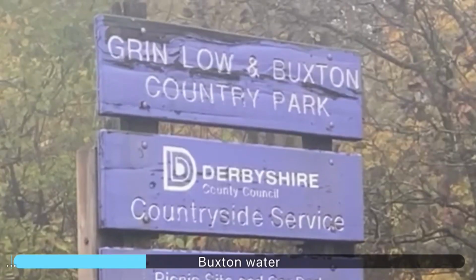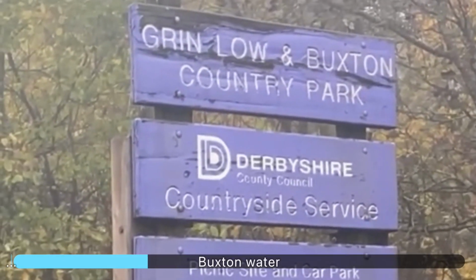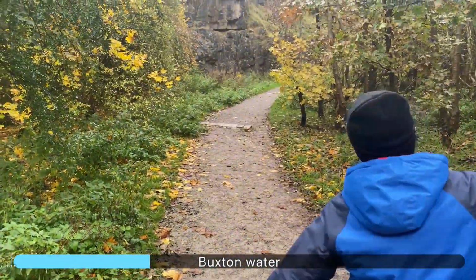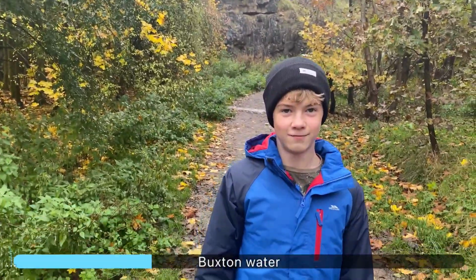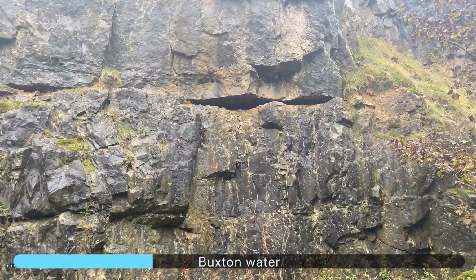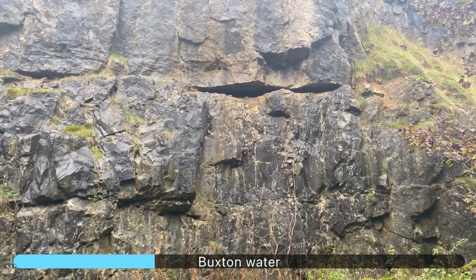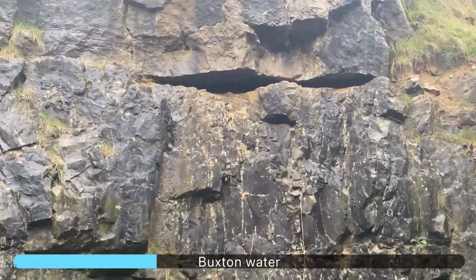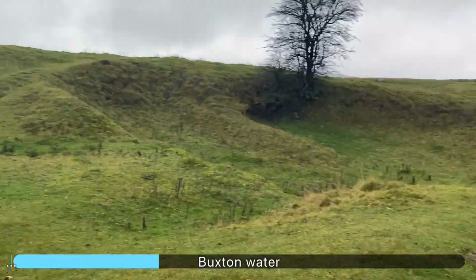Looking down on Buxton from the southern side of the town is Grinlow, an attractive area of woodland and upland, which is now a popular country park. Reportedly, there is a face that you can see in this side of the wall. We've been staring at it for a minute or two, and oh, can you see it? Maybe it was there. Anyway.